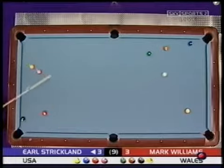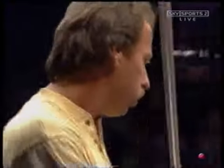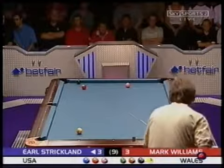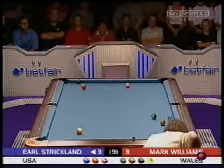Much tougher hit. But greater rewards. He knocks the one in, and look at the position on the two. What a turnaround there. Could boost your spirits when something you weren't attempting works for you.